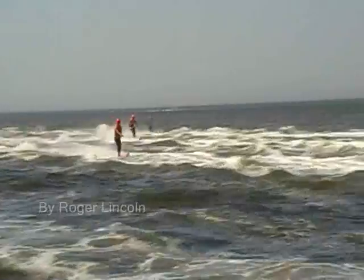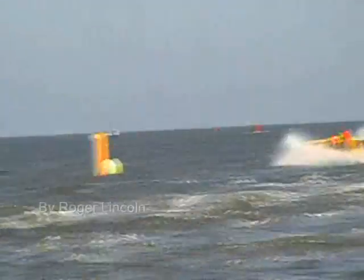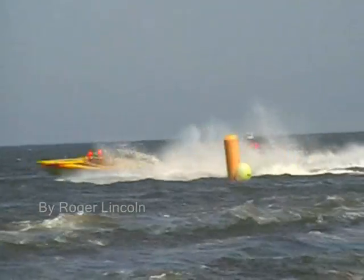And here's the battle for Formula 2. There's 3 of them all together. There's Will Newland, Daryl and Jack Lynch. Jack Lynch behind the yellow boat on the inside. They're neck and neck, all 3.